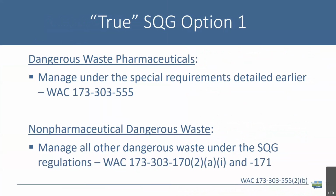Starting with option 1 for true SQGs is managing pharmaceutical dangerous waste under 555. This option is managing as a fully regulated healthcare facility. We detailed this information earlier. To summarize, you must send your dangerous waste pharmaceuticals to a permitted hazardous waste transfer, storage, and disposal facility, or a reverse distributor. You can dispose of your controlled substances according to the conditional exemption, and you can send state-only dangerous waste pharmaceuticals to an alternate disposal facility. All other dangerous waste must be managed according to the small quantity generator regulations in WAC 173-303-170 and 171.